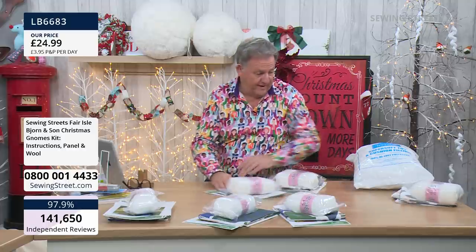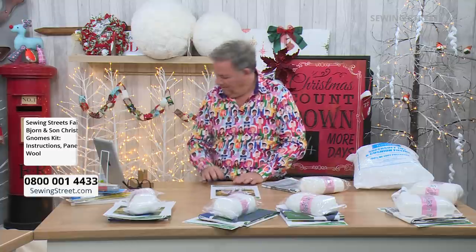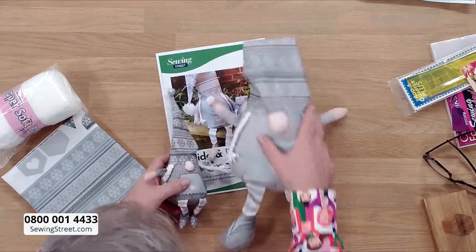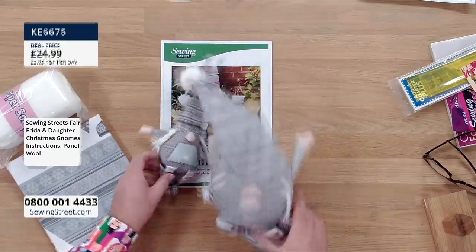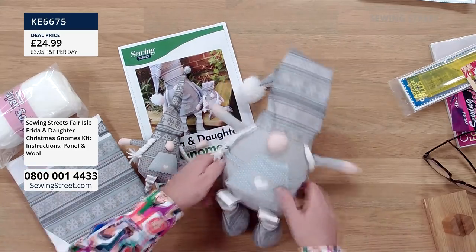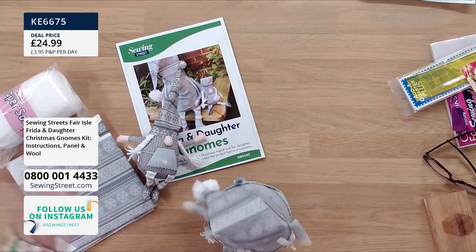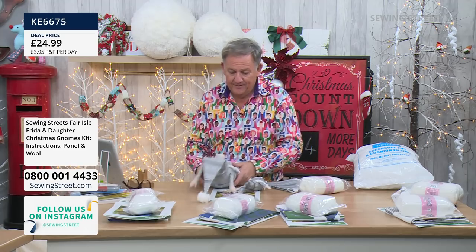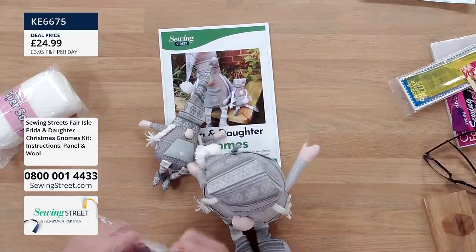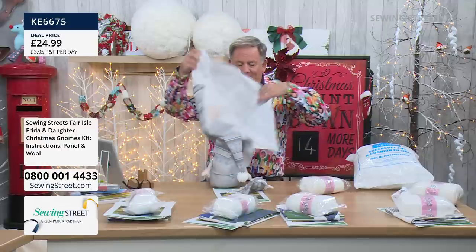Now I've got the mum, Frieda. Right, so that is Frieda. And this is daughter who hasn't got a name. Now she's been stuffed well because she, look, she's like a weeble, watch. Oh, it's not going to do it this time. Look, weebles wobble, but we don't fall down. They still make them. Anyway, so this one you get in here. Let me open the panel for you. Now, this one has got a glittery pom-pom on its hat, and I don't think that comes with it. Let me just double check.